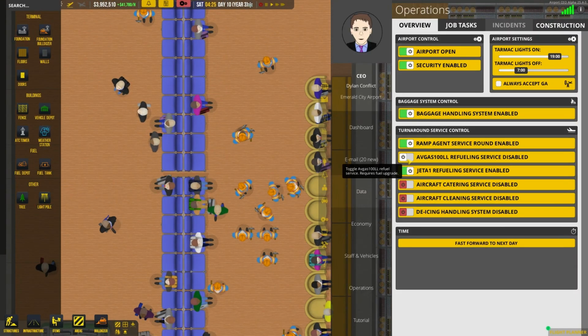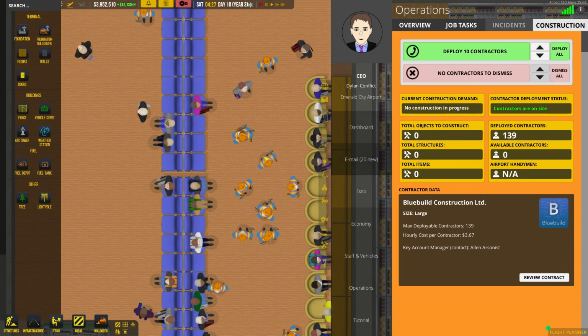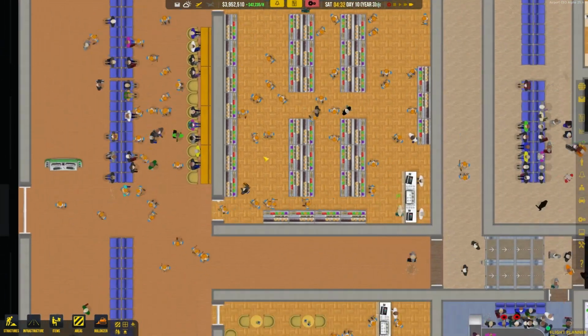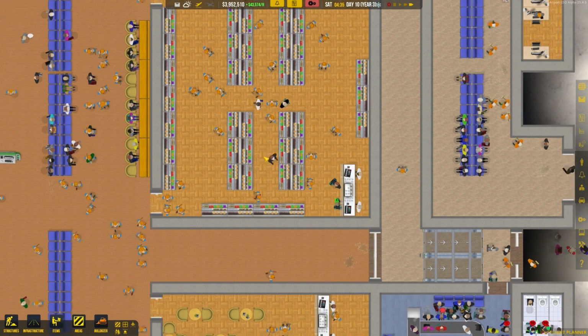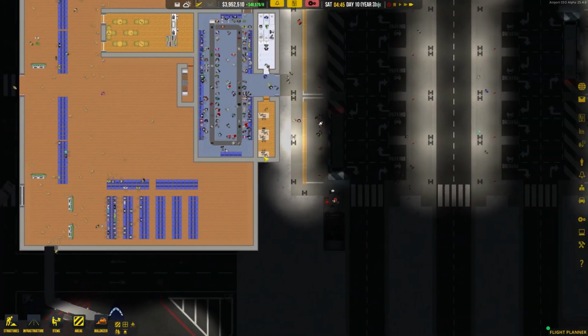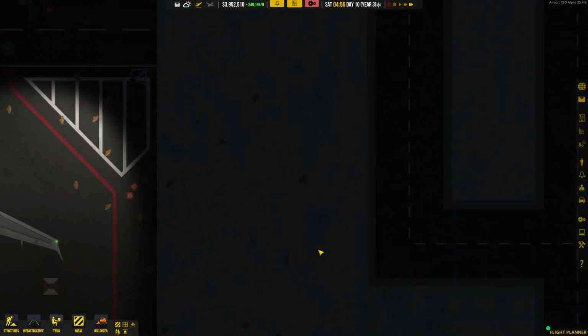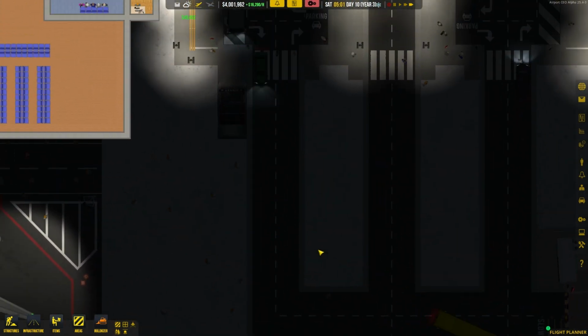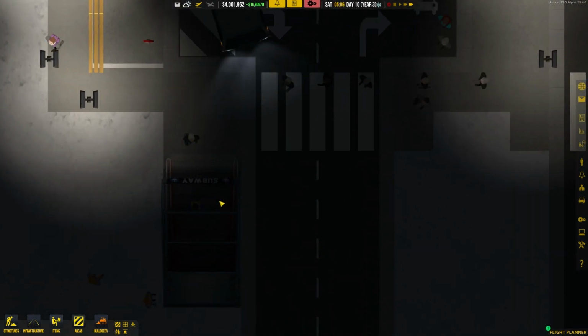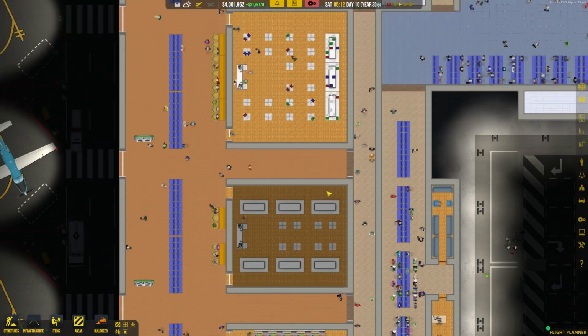We are going to dismiss our construction workers because we just don't need them here at the moment. So they can all leave. They're all going different ways to leave as well, which is a little bit weird, but okay. So they're all going to head off that way. It'd be really funny, I think, if they just all went down the subway, but they're not doing that, so whatever.